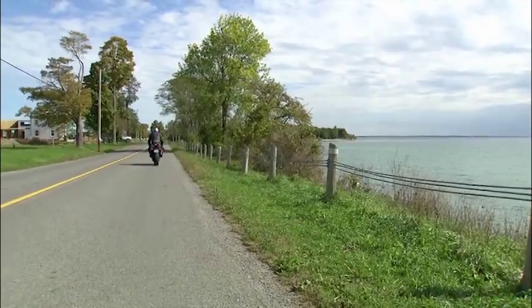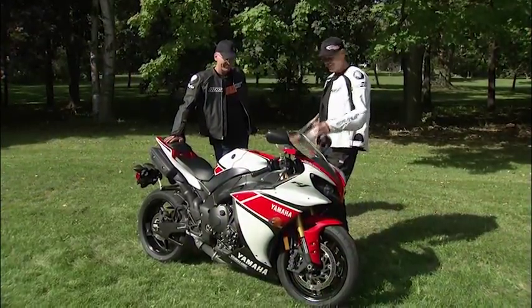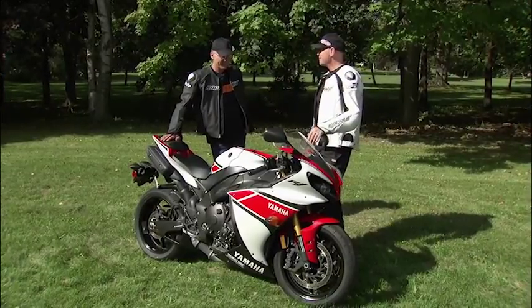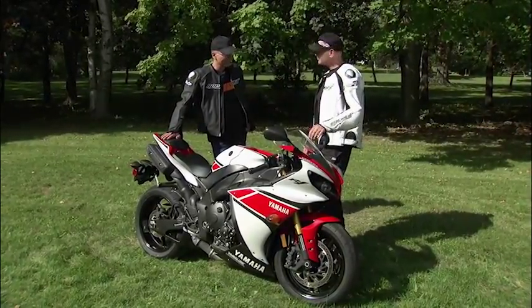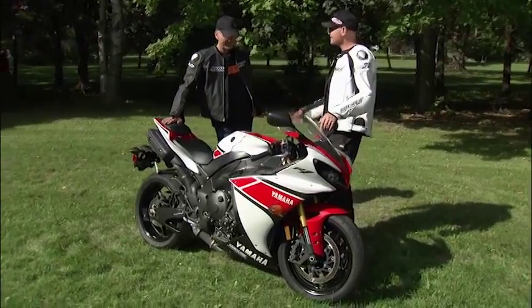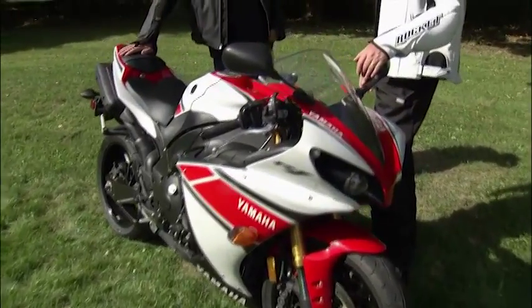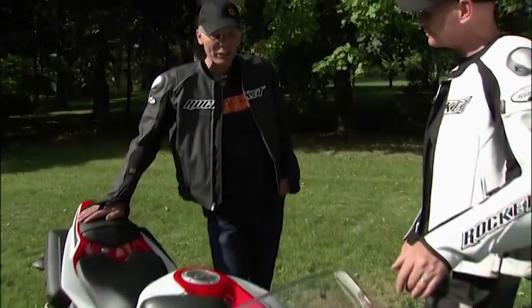Well, Mark, this is the 50th anniversary GP edition R1. The color scheme is perfect. Back in the day when Wayne Rainey and Eddie Lawson and the boys were riding bikes that looked like this, could you ever imagine that someday we could own bikes like this? Yeah, not at all, and especially not own them for the kind of price the bike is.